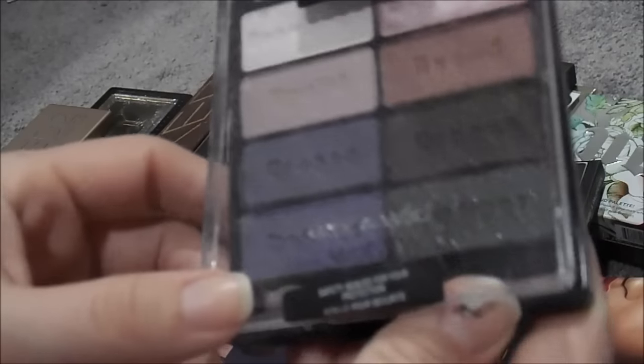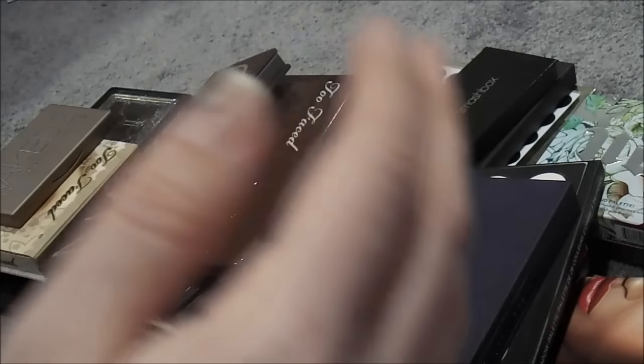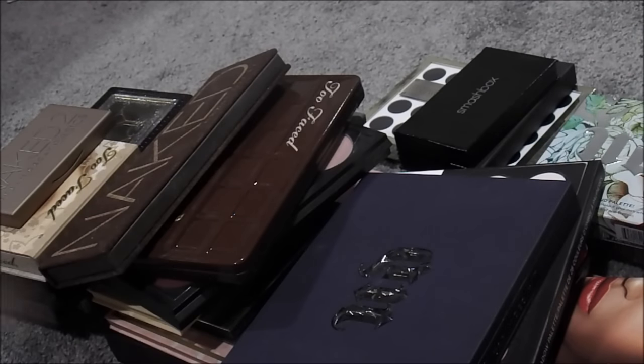Yeah, see, it's just not as nice as it was. So I think I'm going to pass this on to whoever wants it. And if not, I'll probably just throw it away. So that can go on the pass on palette.